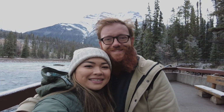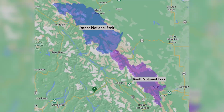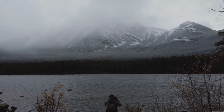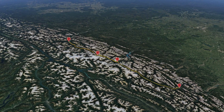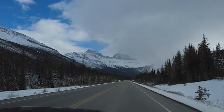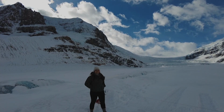We are Tom and Angel, and we're continuing our Rocky Mountain road trip through Jasper and Banff National Parks. After spending an exciting 48 hours in Jasper, we're continuing our journey to Banff through the world-famous Icefields Parkway. Join us as we explore this 232-kilometer stretch of highway known for its scenic views of waterfalls, mountain ranges, and of course, glaciers.